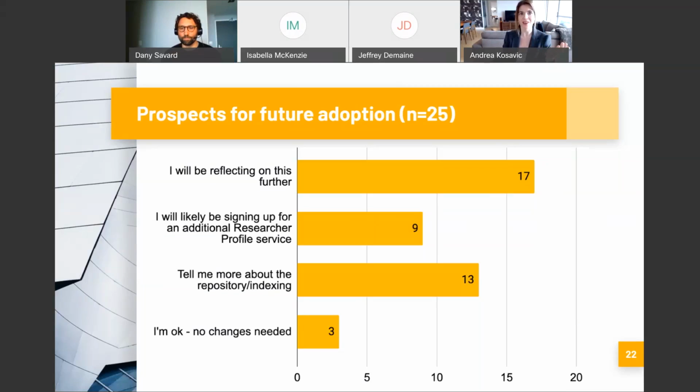And finally, this question, we asked the group, has any of the information that we presented throughout the course of the presentation prompted you to consider any of the following actions? I've only shown 4. There was a choice of other as well, and then a choice of seeking to delete one's researcher profile. Both of those had 0 responses.